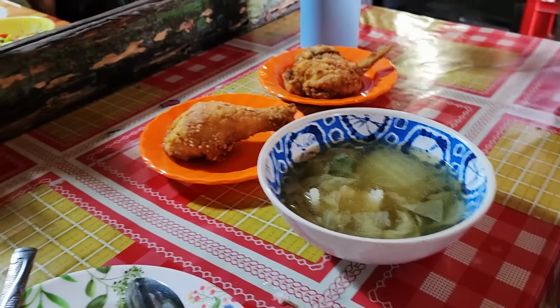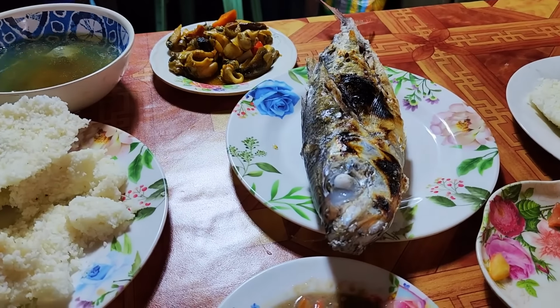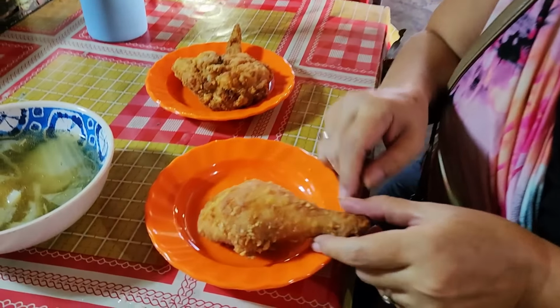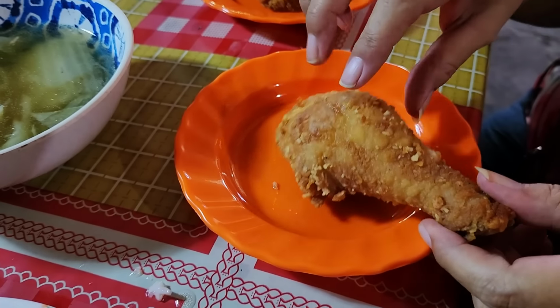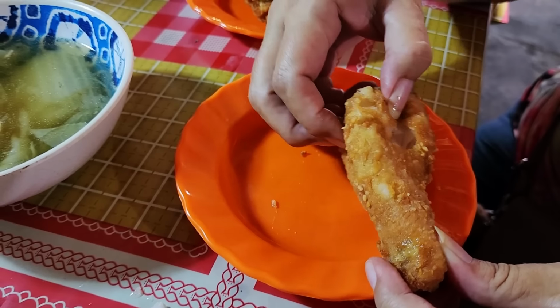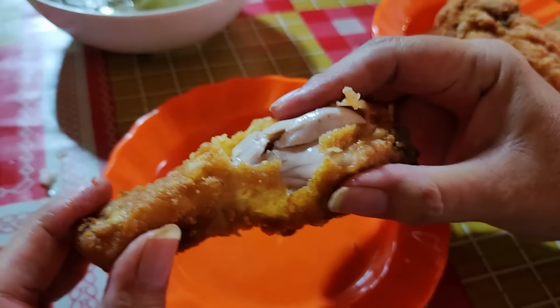So we got this awesome feast, but look at what next door got. They look so nice. A whole fish. Oh, wow. KFC time. Look at this. Crispy. I'm just going to pull a piece off. Oh, it's going to be hot, Rick. Look at the juiciness. Oh, wow.